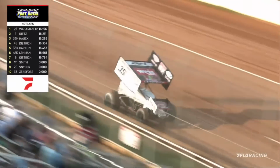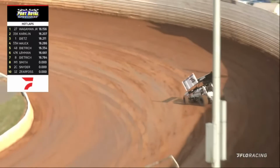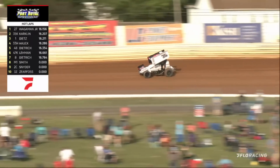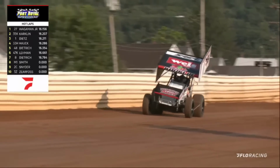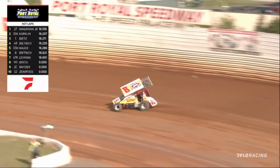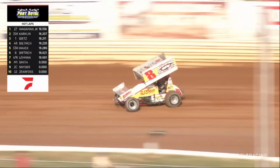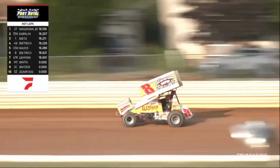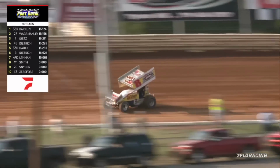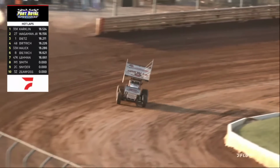Jake Karklin, good to have him back. Last time he was in competition, took a wild ride here on the front straightaway. Right now, Karklin is in the top 10 of time so far. As you see, time starting to click off on your screen as the checkered flag is out, completing the first hot lap session of the night for the Weichert Livestock 410 Sprint Cars.